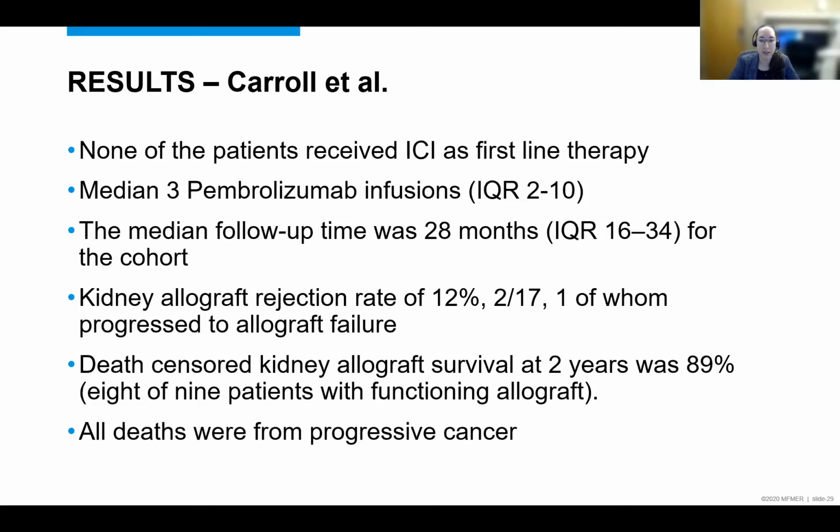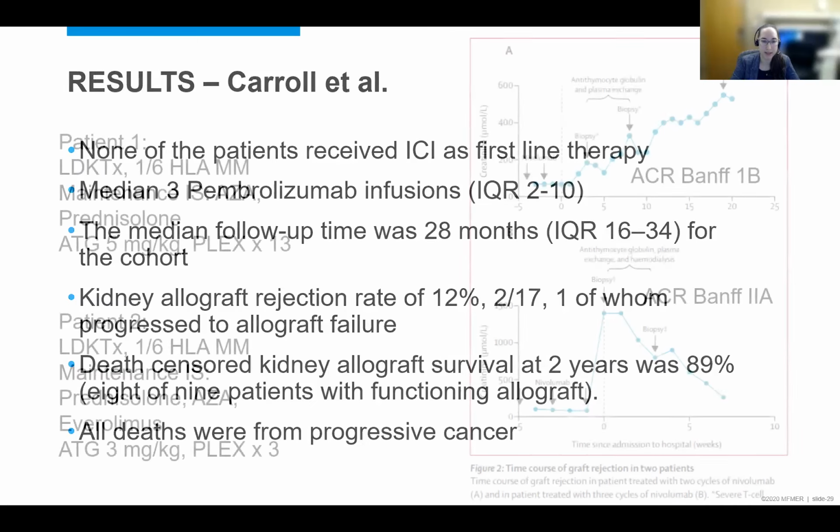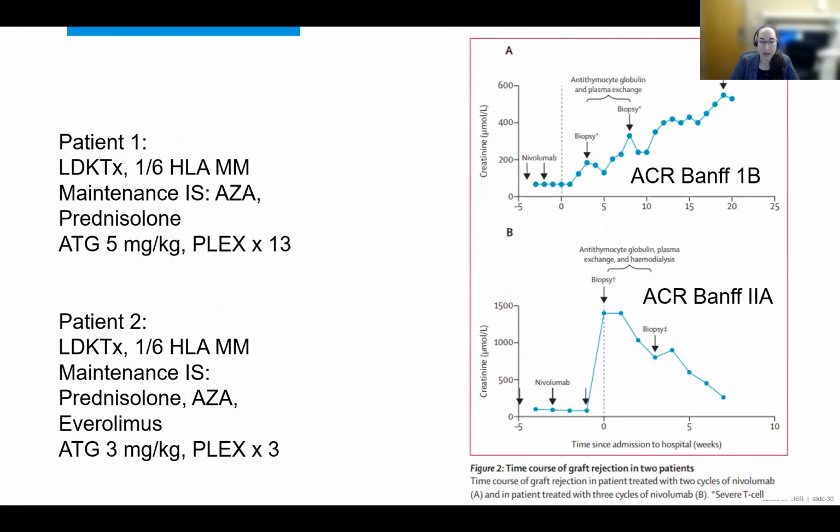Death-censored kidney allograft survival at 2 years was 89%. And all deaths were from progressive cancer, in keeping with prior themes that progressive cancer is still the main cause of premature death in these patients.